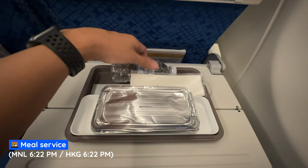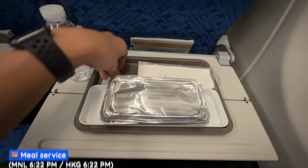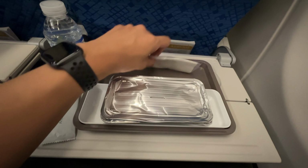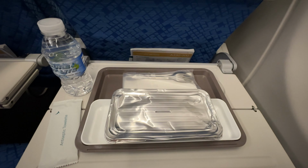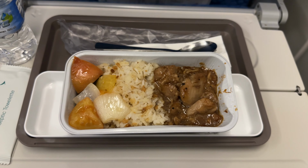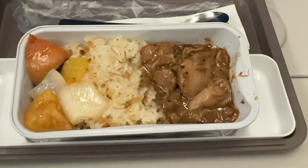Shortly after takeoff, the cabin crew initiated the meal service. The package included a bottle of water, some wipes, and metal cutlery, which I appreciated. For tonight's dinner, we were served a rather average chicken adobo with tomatoes and onions on the side. It was not the best, but bad enough for this very short flight.